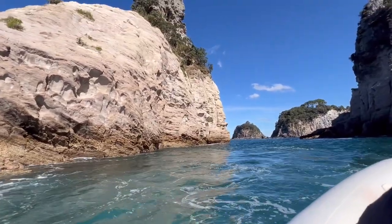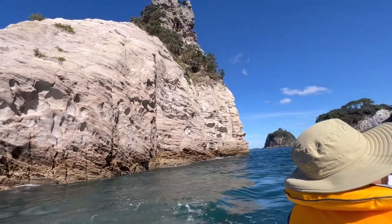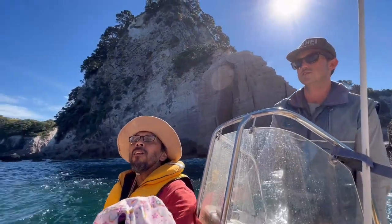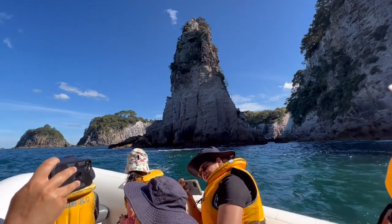That's what built it. How does it look like lava? Lava's here. The volcano stopped. We've had the Pacific Ocean snatching away at it to give us all these cool formations that we have today.